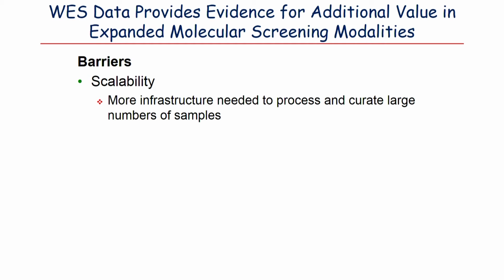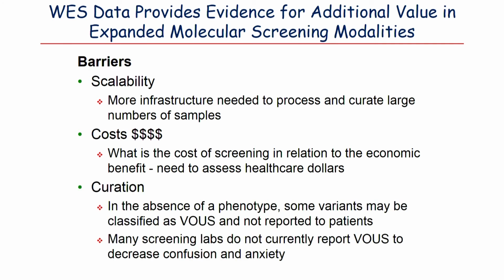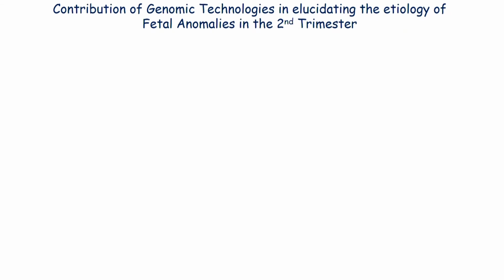What are the barriers? Scalability. You certainly require more infrastructure to process and curate a large number of samples. Costs. What is the cost of screening in relation to the economic benefit, in healthcare dollars? That's going to be different in different countries. And curation. In the absence of a phenotype, some variants may be classified as insignificant and not reported to patients, and many labs do not currently report variants of unknown significance to decrease confusion and anxiety.